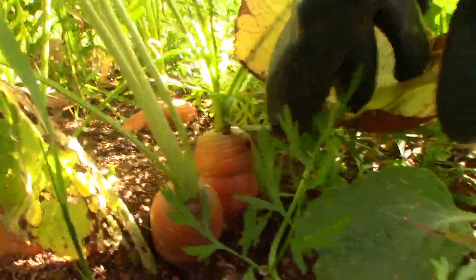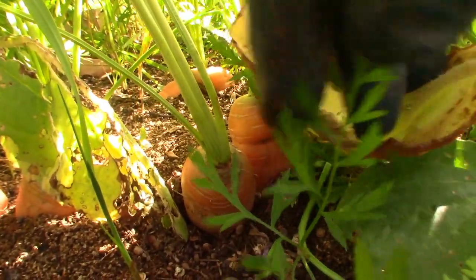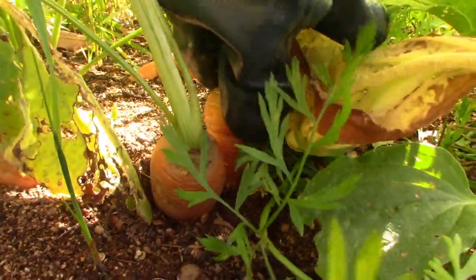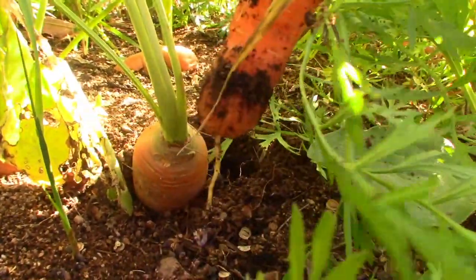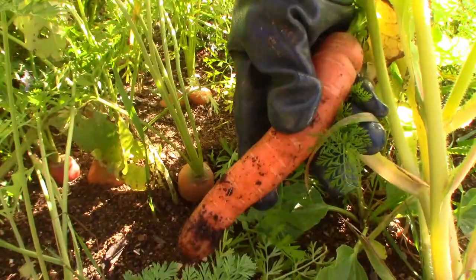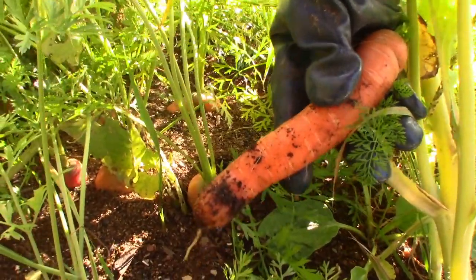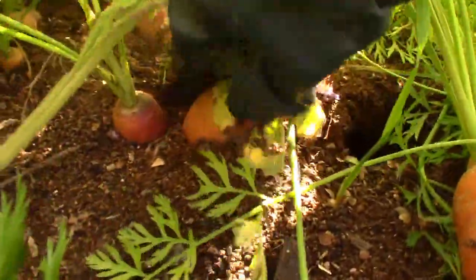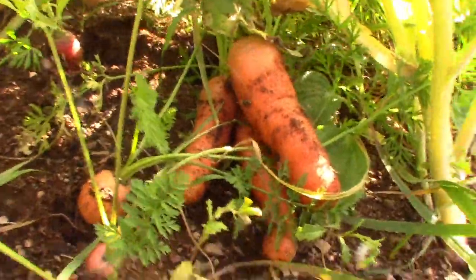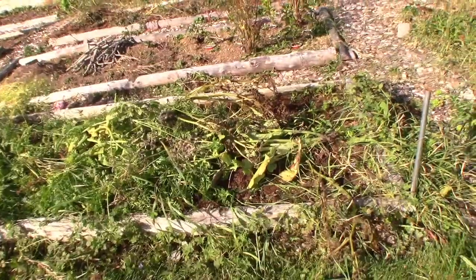Carrots will do this sometimes too if the soil is hard. So now let's see if this is a long carrot. You see? So it got down to hard soil and then pushed itself up because it couldn't grow down. Here's one with a really big top. I have them all pulled up.